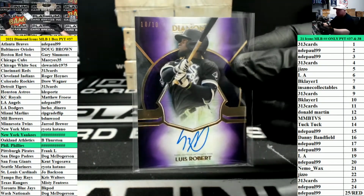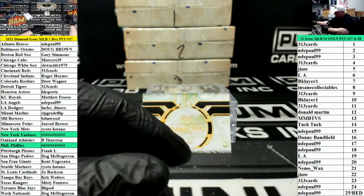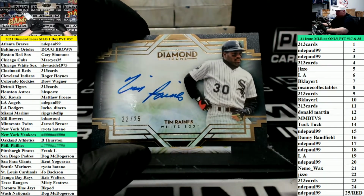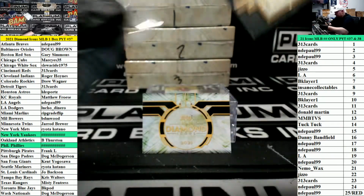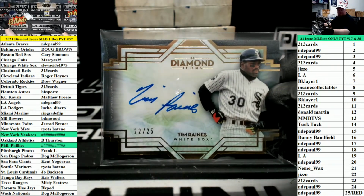How about it, Sluicide? Autograph for the White Sox. Number to 25, Tim Raines. Three White Sox cards in a row. Shake it off.